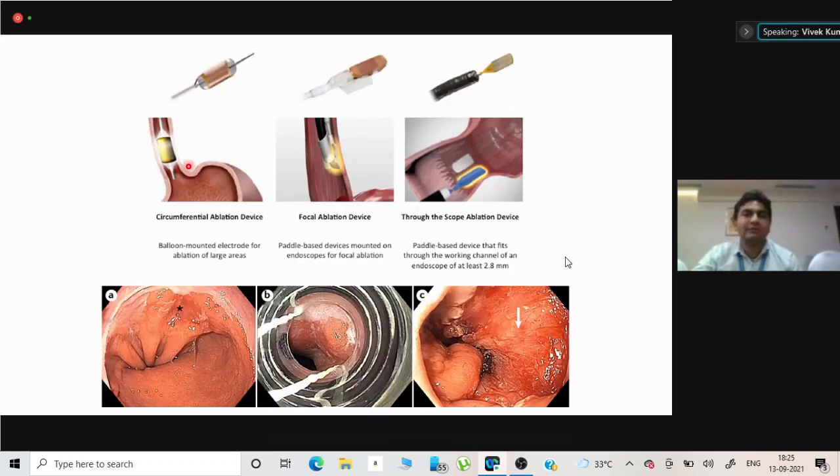So these are the images of a radial balloon radiofrequency ablation device, whereas this one is a focal radiofrequency ablation device, which we can use for focal ablative therapy. This is an image of a suspected dysplasia in the Barrett's esophagus mucosa. This is the suck and cut method, and the band and snare method, wherein we use this band device to band the tissue and then snare. After snaring, we can see the submucosa below the resected mucosa.